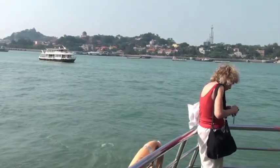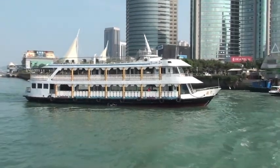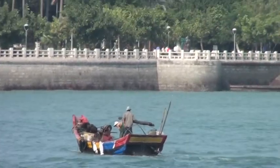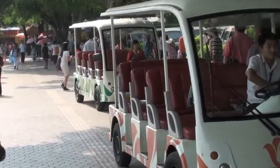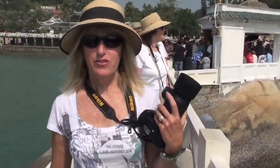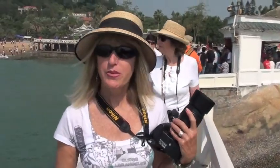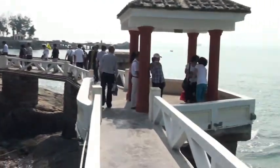Here we are on the boat, going over to the island. That island, Gulangyu. Here's our car. Hi, we're going on the bridge with all the people. Lots of Chinese tourists as well. Up to the piano museum. It's on this island. He brought all these pianos, and now 1 in 4 people on the island have a piano. So it's very, very popular. Nice walkway here.